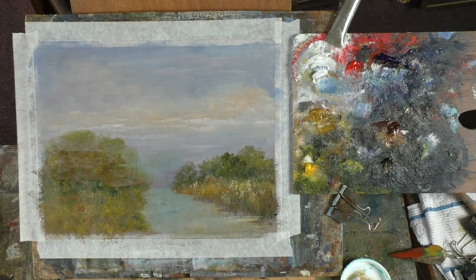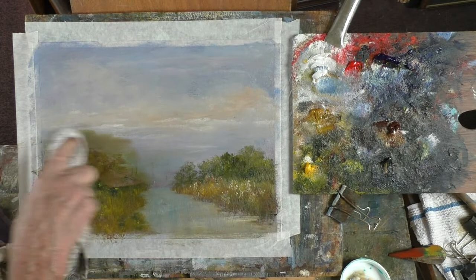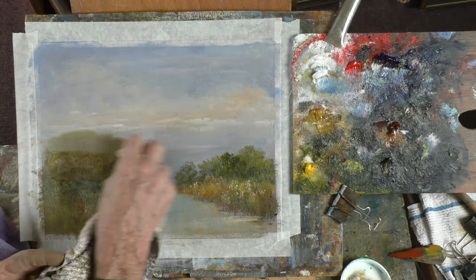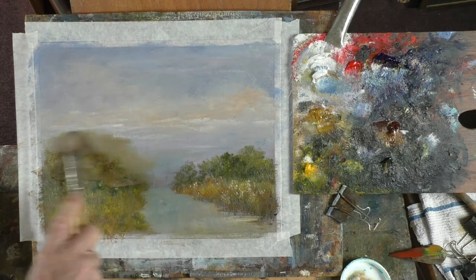Okay, we can just go back to the primer. This is over a previous demonstration. Oh, my cat's meowing. Probably looking for me.